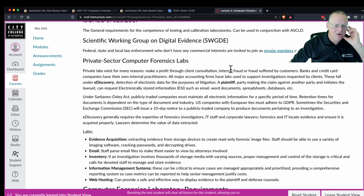Your private labs are consultants that help companies research fraud and other security problems. Big companies have their own forensic practitioners. Small companies have to outsource this. I know DriveSaver is a local company, one of the many companies that does this. All right, and so there's different situations under which you need to collect electronic evidence.